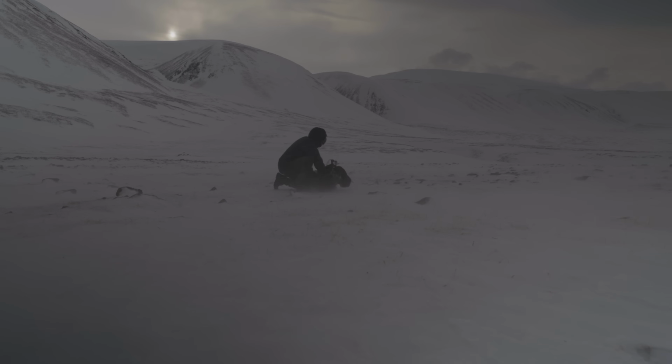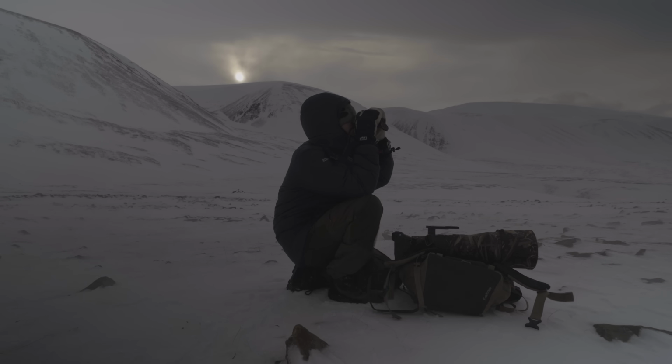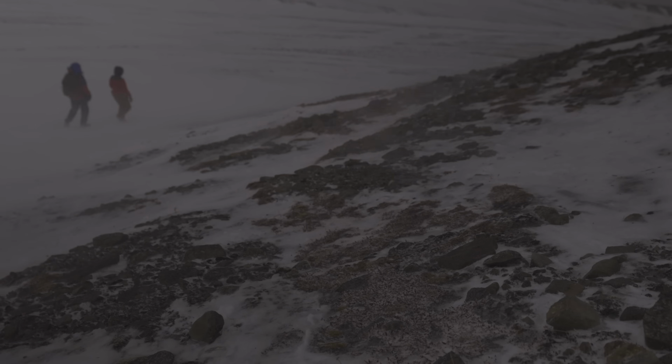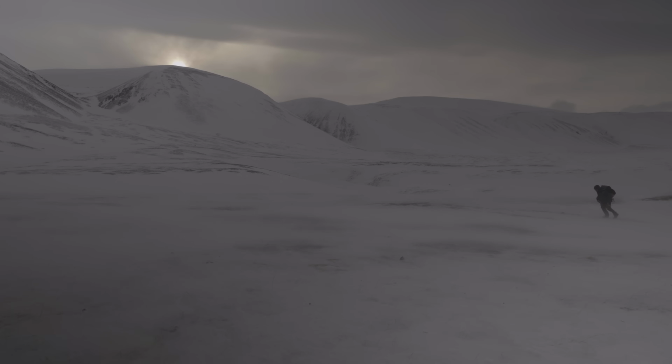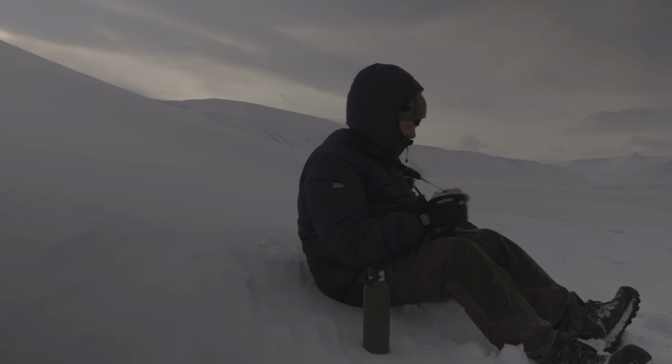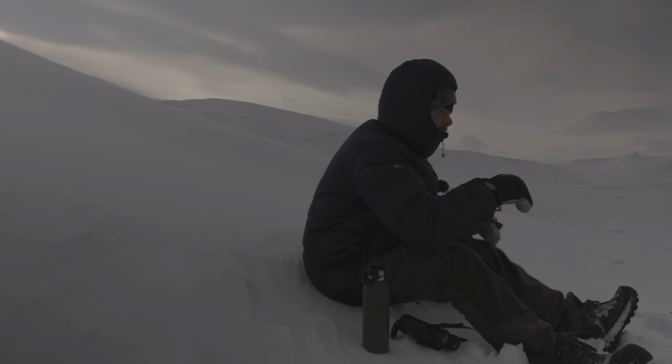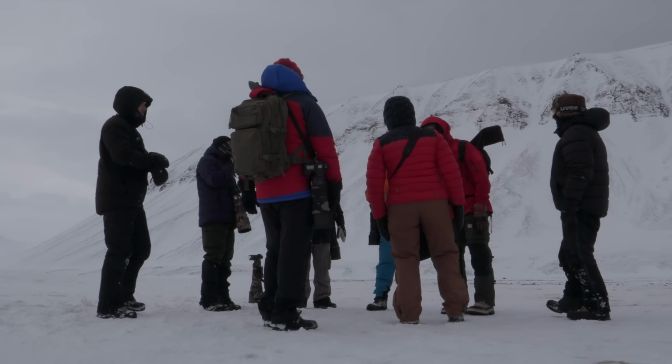Even though it was this kind of weather we hoped for when photographing the fox, it was not easy to spot one, especially when it's totally white out. But we found a little shelter from the snowstorm. Waiting for hours in these harsh conditions is a hard test. We had to keep moving our bodies, not to freeze.